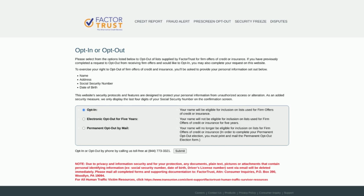So you actually can fill out this form I'm going to show you, or you can call Factor Trust and you can have them add your information. So you can opt in or opt out using this phone number here. But what I like to do is just tell people to submit your information online, then call and verify your correct information is in the system. And you want to put the same information that is actually on your Equifax credit report.